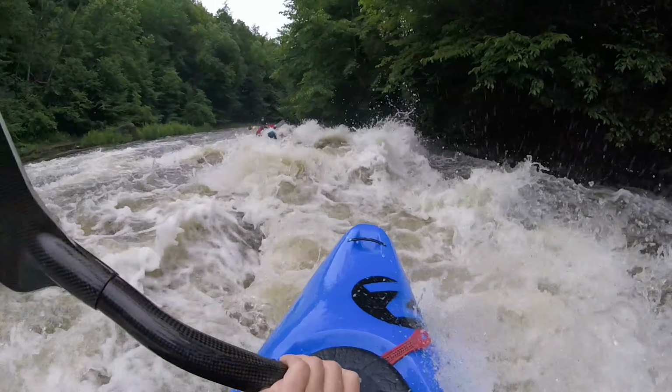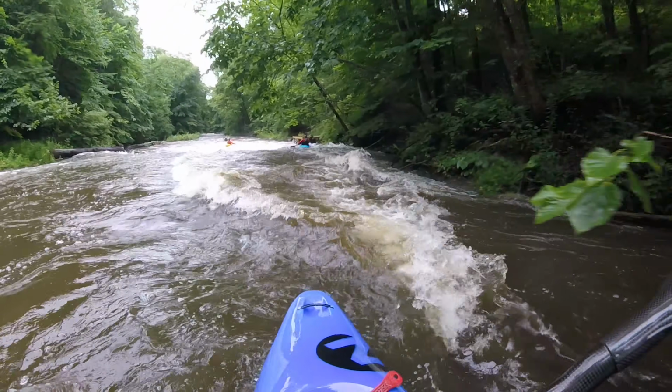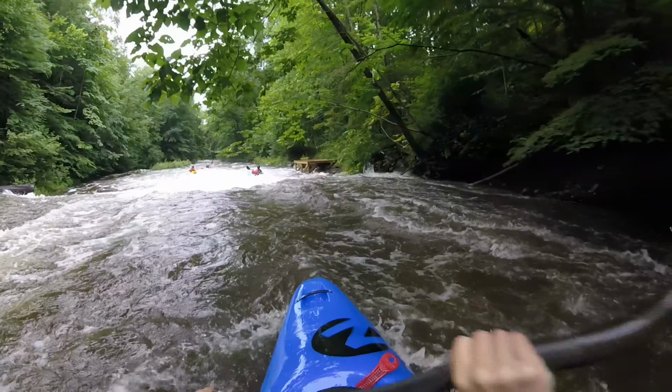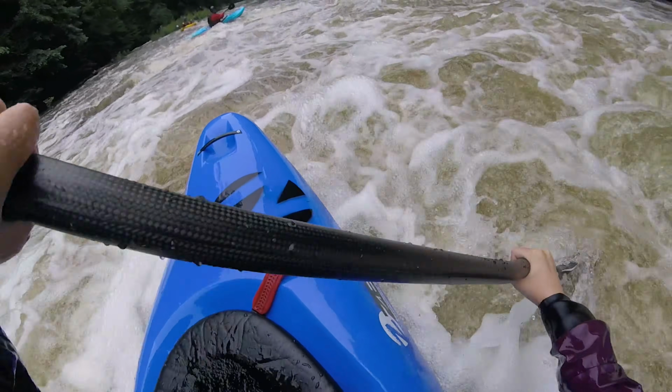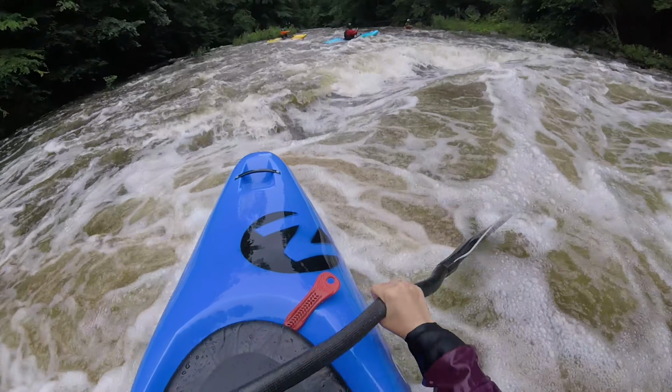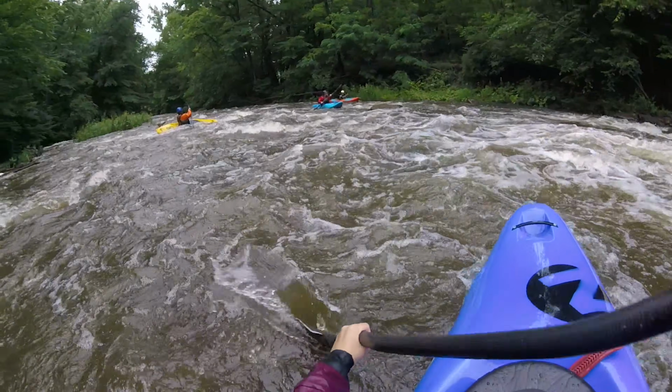Rip down, stay center, boof a major hole. This hole down here keeps changing. We used to run it all the way on the right. It seems now better centers to the left, but like a lot of things in this run, a lot of rocks and stuff move around constantly. So right now it's center.